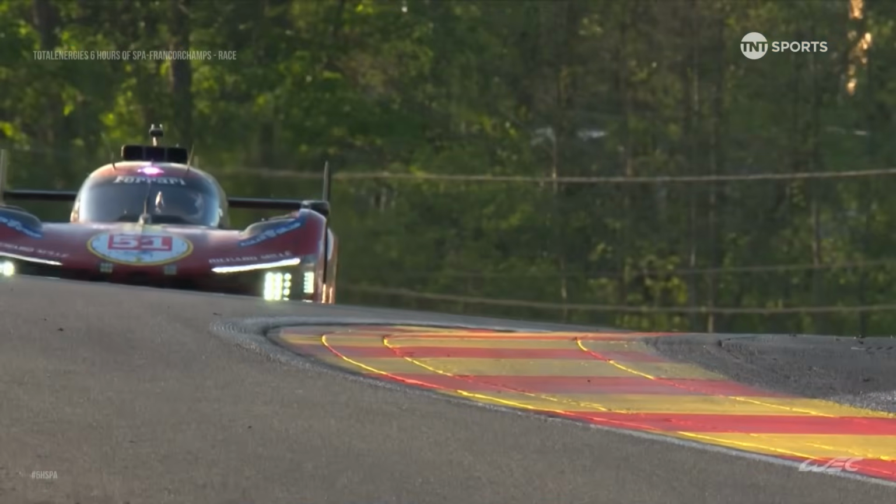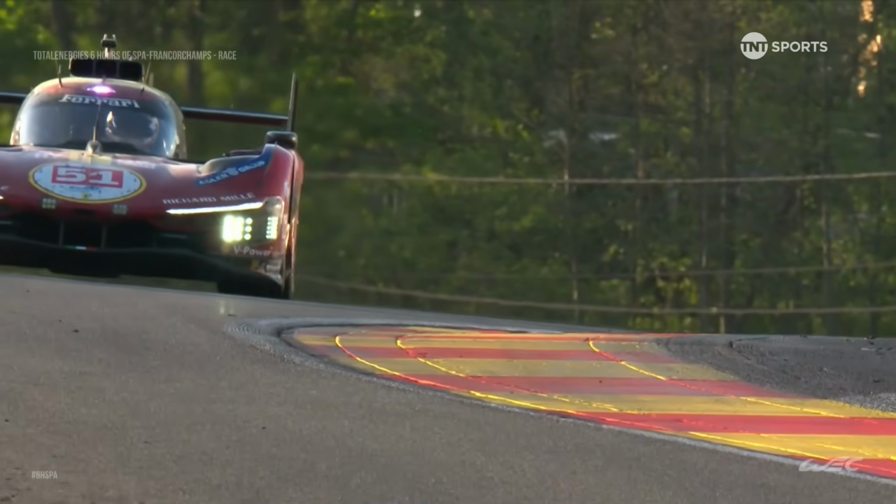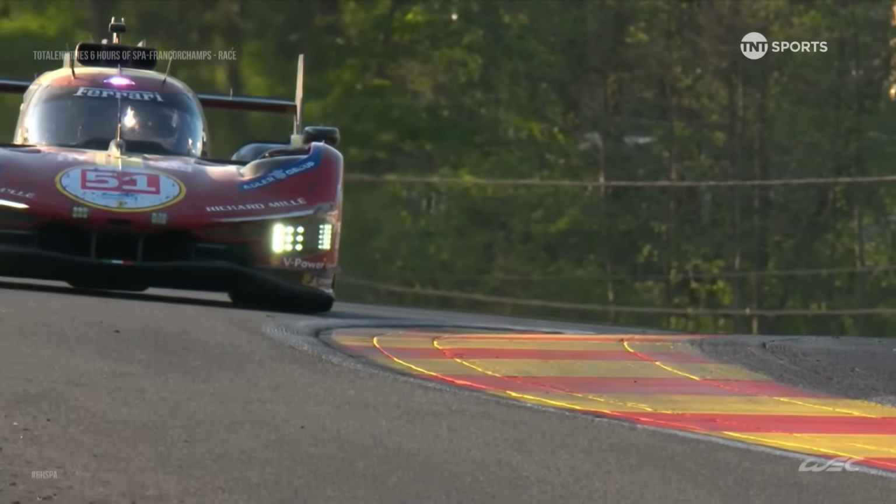And after the splash, when I was P1, I couldn't believe it. But the team, my teammates, did an amazing job. The guys worked so hard. We had a few crashes in the weekend, and they have to repair the car quick. And they did an amazing job. So second victory in a row, 1-2 for Ferrari. We can be better prepared for Le Mans. Okay, congratulations again.